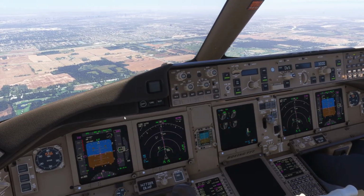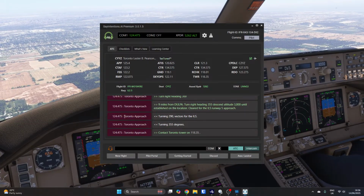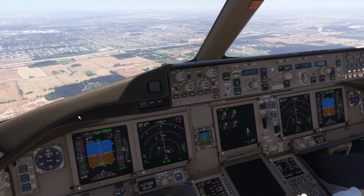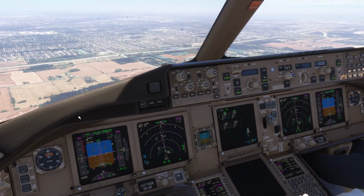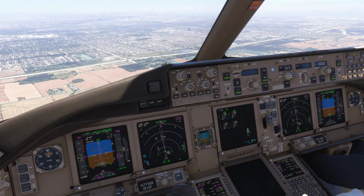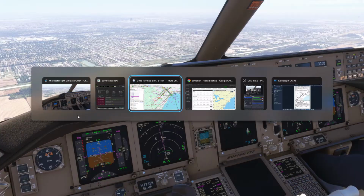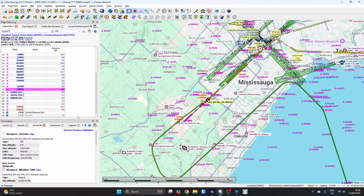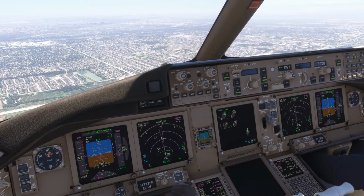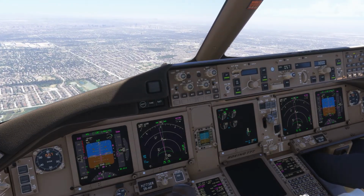Virtual 073, contact Toronto Tower on 118.35. Contacting Toronto Tower 118.35, virtual 073. 2500. Toronto Tower, virtual 073 on approach, runway is 6 right. Was it 5 right or 6 right? Virtual 73, Toronto Tower, negative, runway 5 is active. Wind 060 at 10, gusting 17, runway 5 cleared to land. Runway 6 right, apologies, virtual 073.